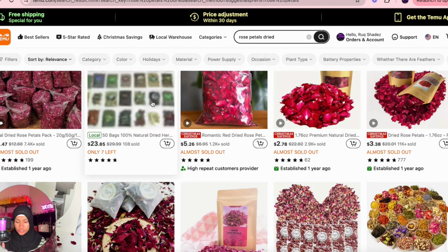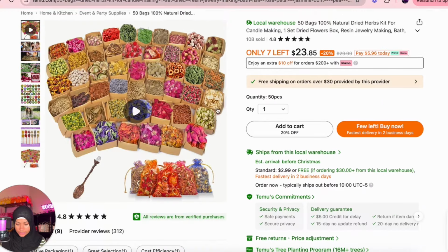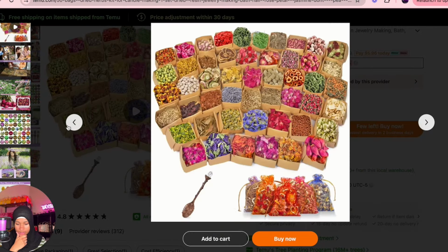These are so nice. Oh my gosh, and I also really like this right here. Natural dried herbs kit for candle making. You guys, this is perfect. Look at this. There are so many different kinds of things you guys can do with this. You saw how it says for candle making, even though we're not even talking about candles right now, but you guys can use this in your cosmetics.